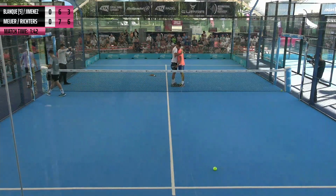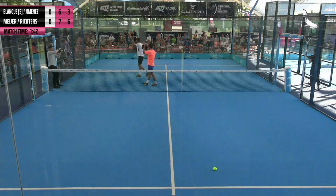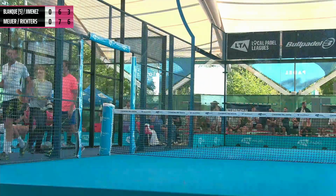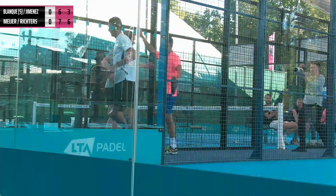Now they've put so much training in recently, because this is not the same Dutch pair that we saw even a year ago in the European Championships, and that work has definitely paid off. So congratulations to them. Absolutely fantastic tournament done by the two.